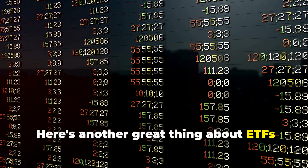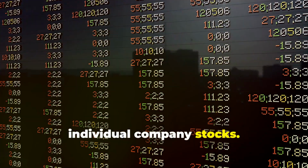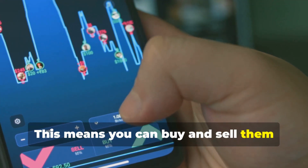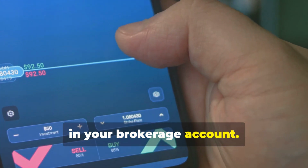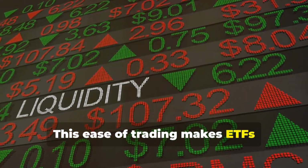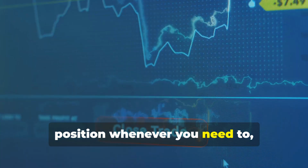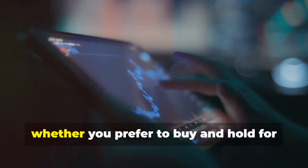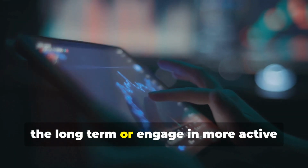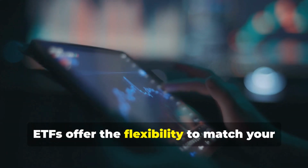Here's another great thing about ETFs. They trade on stock exchanges just like individual company stocks. This means you can buy and sell them throughout the trading day, just like you would with any other stock in your brokerage account. This ease of trading makes ETFs incredibly liquid. You can easily enter or exit your position whenever you need to, without having to worry about finding a buyer or seller. So, whether you prefer to buy and hold for the long term or engage in more active trading strategies, ETFs offer the flexibility to match your investment style.